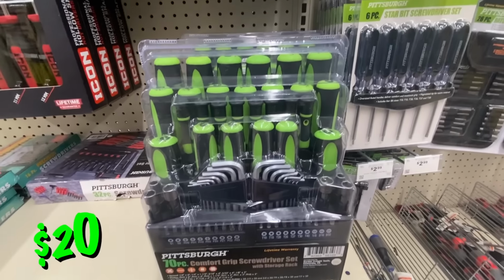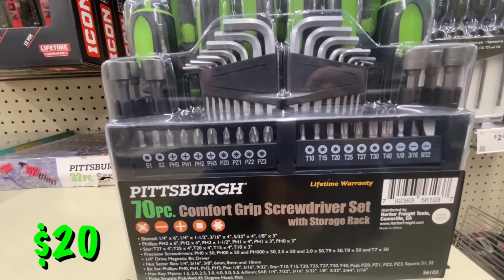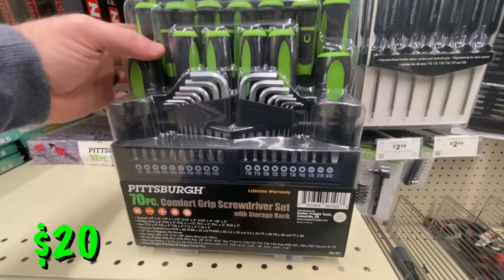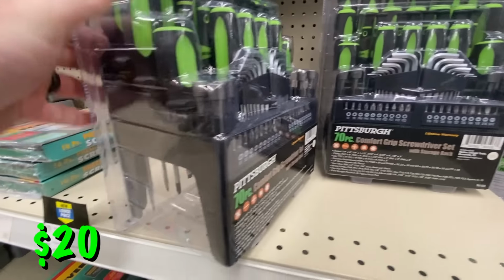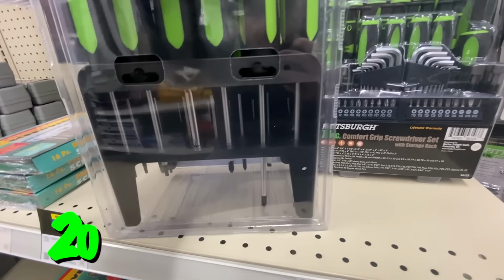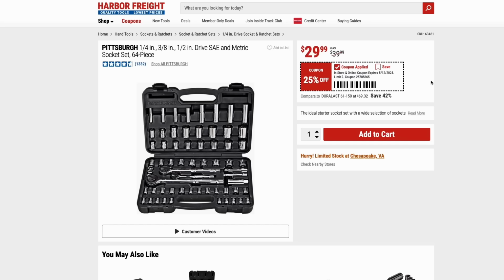A nice screwdriver set here comes in a nice little stand to keep everything nice and organized. You're getting the comfort grip screwdrivers and a bunch of different tips. You're getting your Allen wrenches as well as a precision set. But this is a 70-piece kit here for $20. And then a nice socket set here, one to keep in your truck and to take on the go, keep everything at ready and organized. Here's from Pittsburgh. It comes with that lifetime warranty, is $30, 25% off.